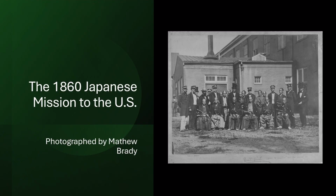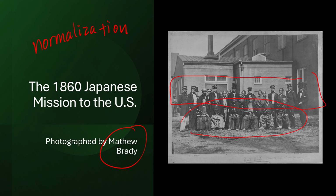And just for kicks, I wanted to show you a cool picture here. This is the 1860 Japanese mission to the United States. This is a photograph by Matthew Brady here. And I just want to show you the kind of people that Japan was sending out into the world as it's exploring its options. So you see these Japanese men sitting here, and then these American dignitaries back here. And this again is signaling a normalization of relationship here between the U.S. and Japan. It's a really cool relationship that still exists all the way to today.